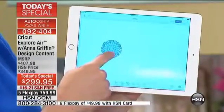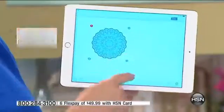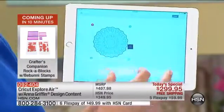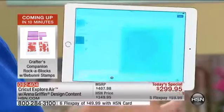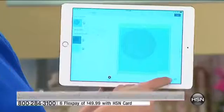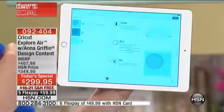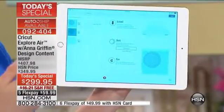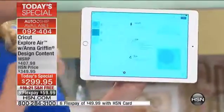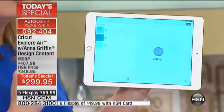Pick anything you want. Tap it, scale it, rotate it, change its color. All of the actions are down at the bottom. You're fully enabled to design anywhere and everywhere for the very first time. It loads to the mat. I'm going to press go, and it tells me to load the paper and load the mat into the machine. I'm actually cutting from across the room at this moment. The Bluetooth technology has this iPad talk to the cutter that was on the desk that you've seen earlier today.